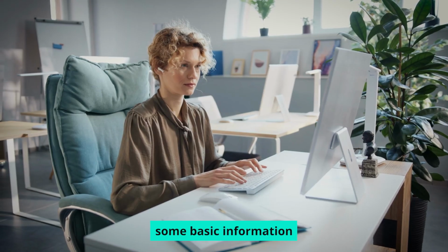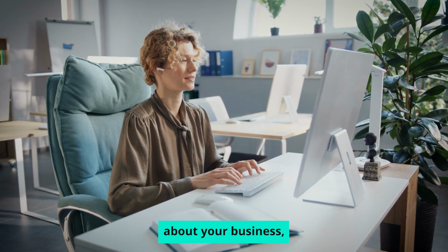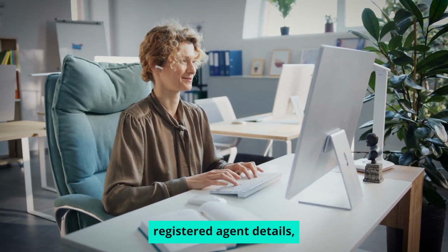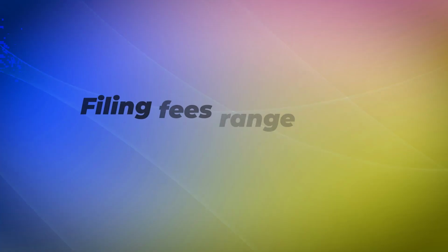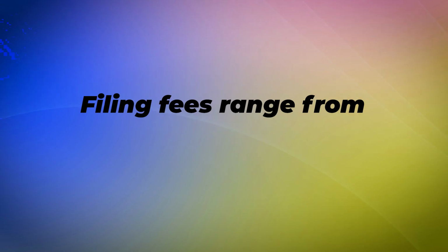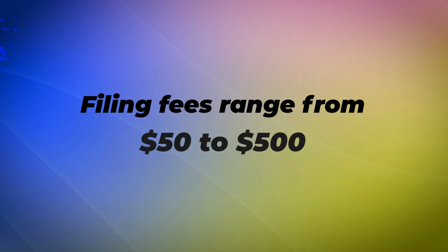You will need to provide some basic information about your business, including your LLC name, registered agent details, and principal office address. The filing fee varies by state, but it typically ranges from $50 to $500.